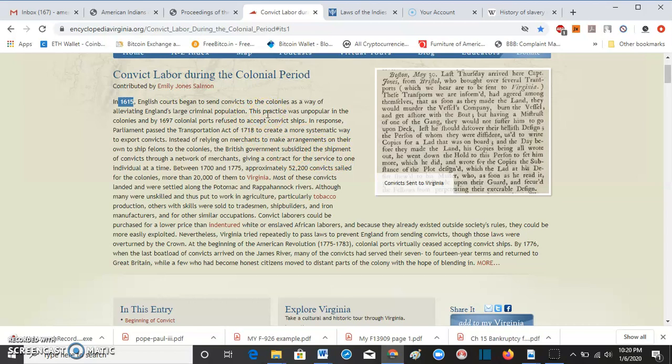So check this out. After they passed the Transportation Act in 1718 to create a more systematic way to export convicts, instead of relying on merchants to make arrangements on their own to ship felons to the colonies, the British government subsidized the shipment of convicts through a network of merchants, giving a contract for the service to one individual at a time.